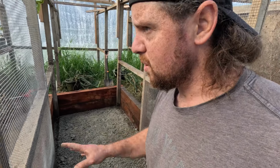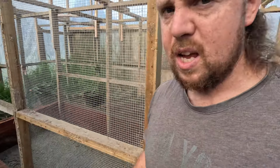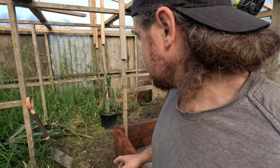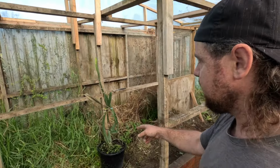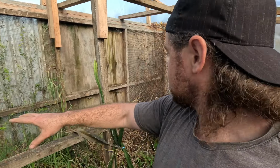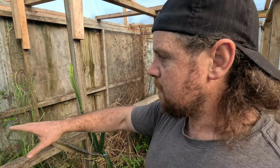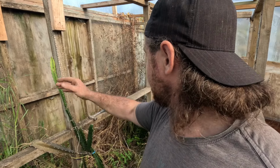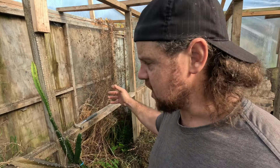But yeah, bed by bed I'm actually getting done in here. So my other big plan is down here. The berry patch is actually on the other side of this greenhouse, but this whole row here is going to be one big long garden bed. I won't put sleepers in the back. I'll just put fence palings or something, kind of cheap wood.